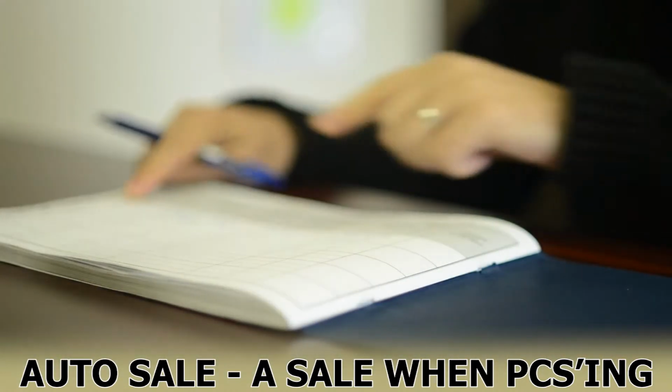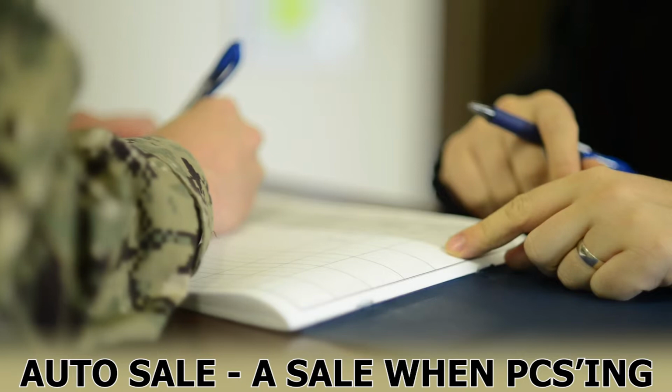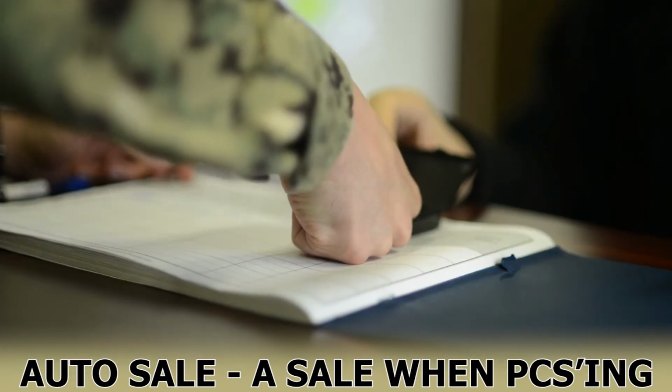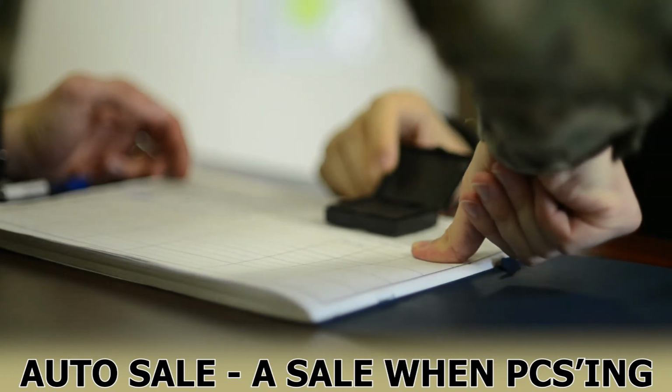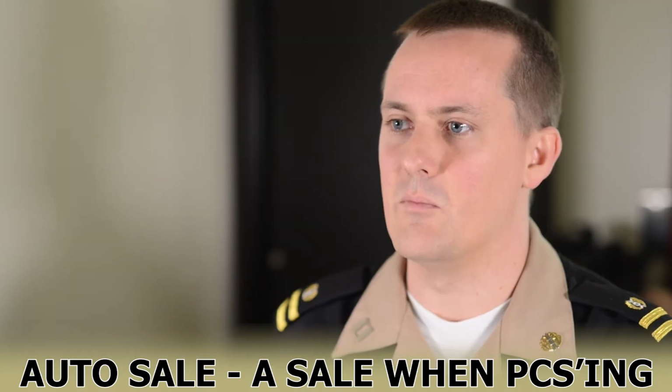So then after that's complete, everything's notarized, your agent doesn't have to have you present anymore, they can act on their own. So they'll take both of these documents with them to VRO and then sell the car as if they were you.